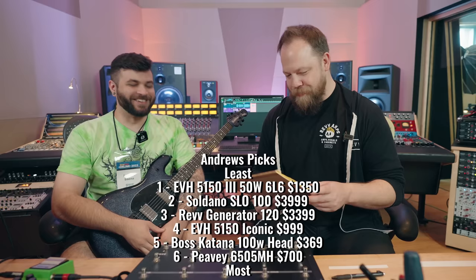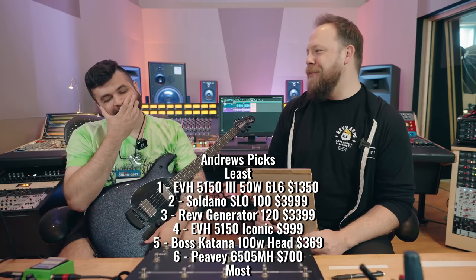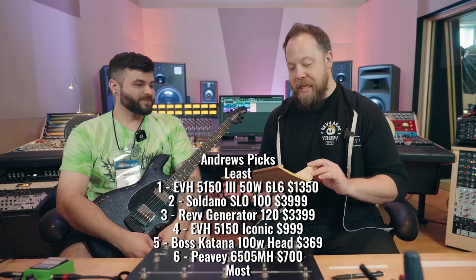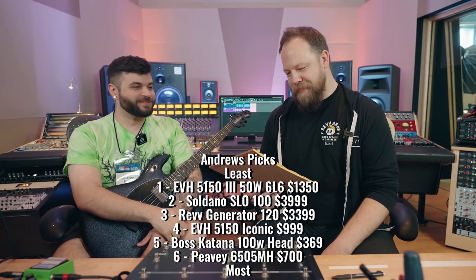Second least expensive, you thought it was amp number five, which is the most expensive amplifier on this list, the Soldano SLO 100. God damn it. And then the least expensive amplifier, you chose amp number two, which is the EVH 5153 50 watt amplifier. Which is another amp that I actually have. A great amp. So there you go.